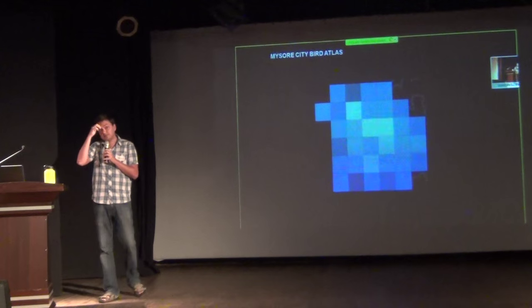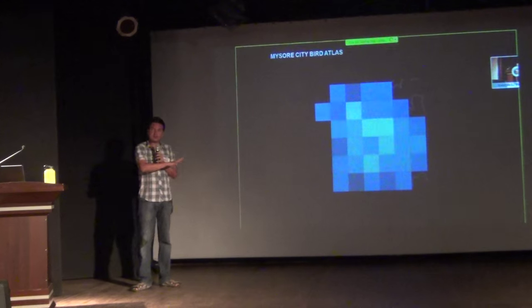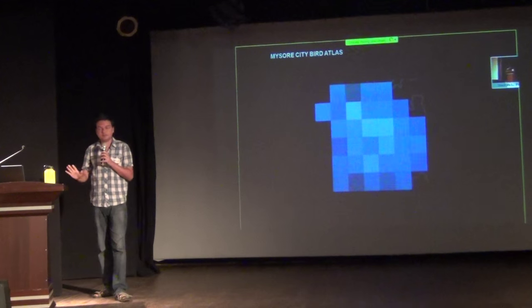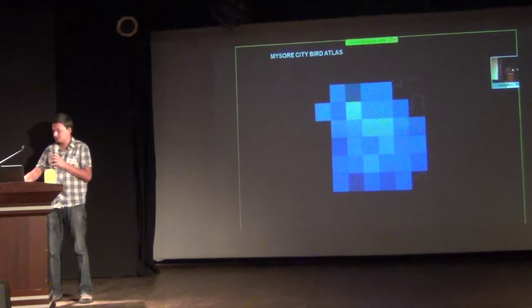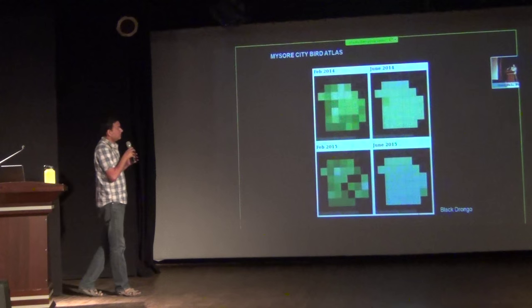So these results aren't surprising, but they're a very nice first formal documentation of what bird diversity Mysore has across its different habitats and land use types, with potential uses for the future. There's also interesting information about the movement of birds.